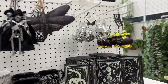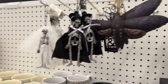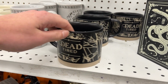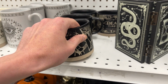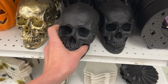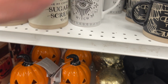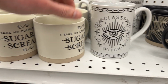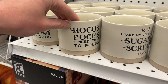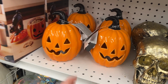There were quite a few ornaments here. I don't think this is their full selection, but there were a few, and I love that because last year I bought quite a few ornaments from JoAnn's. They also had their really good mugs out already, which I feel like usually come out later in the season, so I was happy to see them. I really liked this black skull, though they did have it in gold too. There was a classy witch mug, a sugar and scream mug, and a hocus pocus I need coffee to focus mug. They also had a black cat on a pumpkin cookie jar and a couple light up jack-o'-lanterns too.